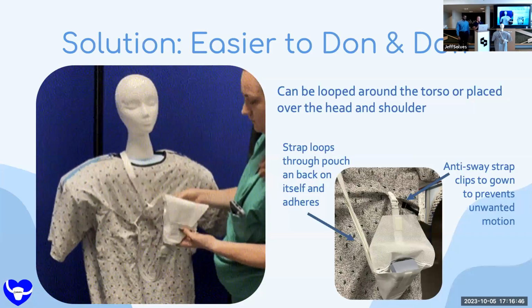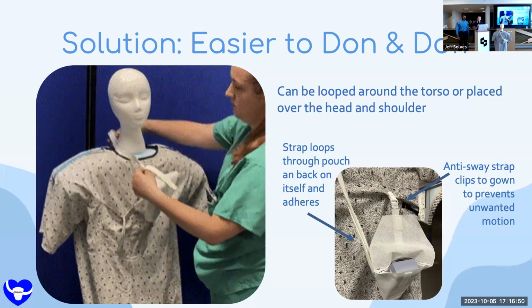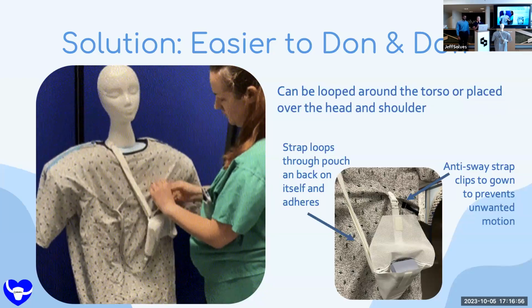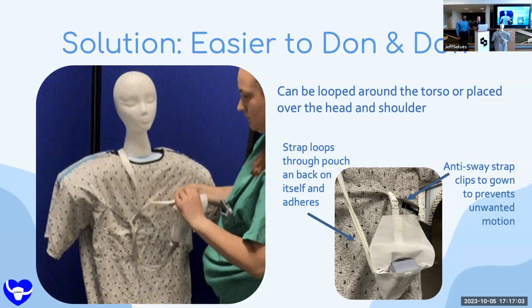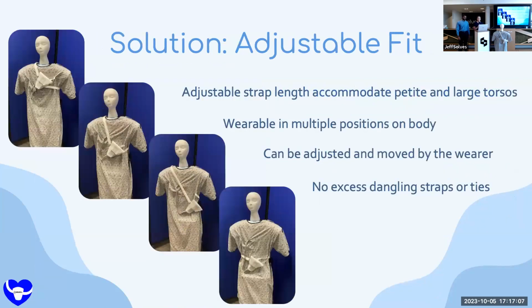One of the big solutions we have, first and foremost, is that it's easier to don and doff, both for patients to do themselves and for nurses to do for patients. It can be looped around the torso or placed over the head and shoulder. The long strap loops back on itself so that there's no dangling bits. And there's an additional anti-sway strap that can be clipped to the clothing directly to prevent unwanted movement.